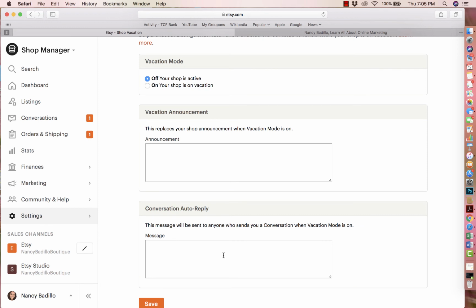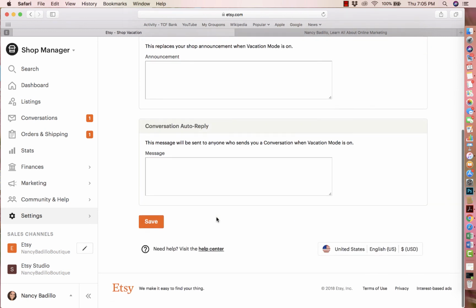I personally put in the date when I'll be back. And I personally do put, if you have any questions, leave them here and I will get back to you. That way, maybe they're not in a rush to buy the item and they could wait a couple more days and they'll give you the sale. So it's important that you fill out these two items here.